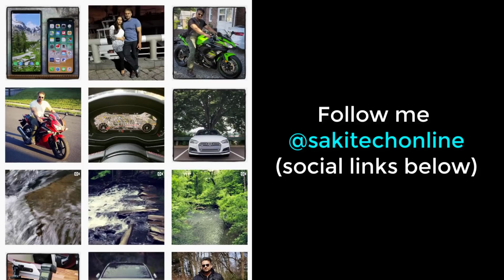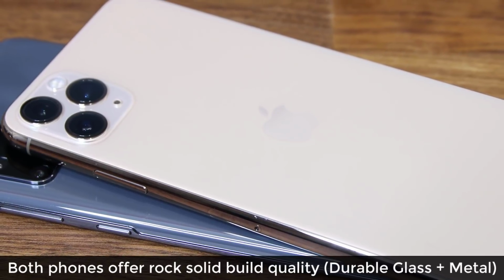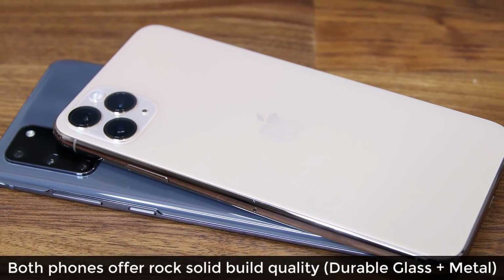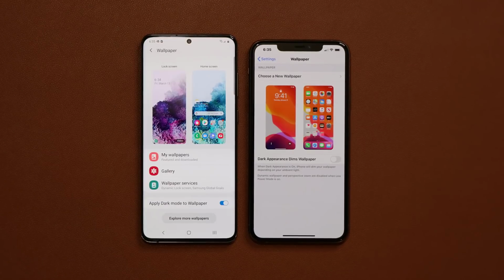Alright, let's dive in. So both the iPhone and the S20 have a similar build quality. Front and back, you will find glass on both smartphones with a solid metal band around the edges. This makes for a high-end build, therefore both smartphones feel like a million bucks when you hold them in your hands. When you move on to design is where things differ.